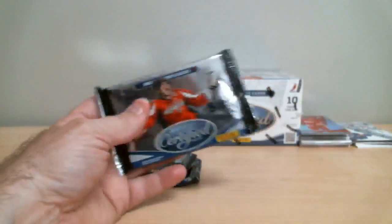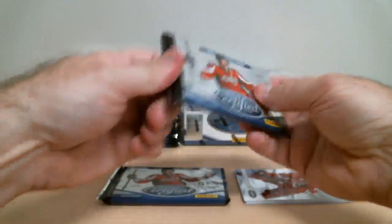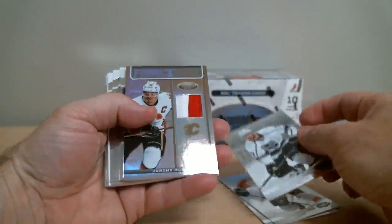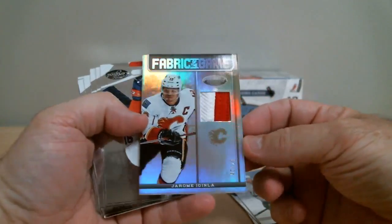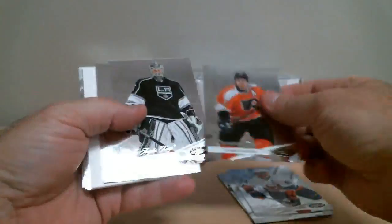1, 2, 3. Thick ones here. Two, three. Okay, so first three pack of our third box. Okay, here we go. Oh, that's nice. Jarome Iginla for Calgary, out of 25. Fabric of the Games. Nice hit for Flames. You had an extra thick pack.